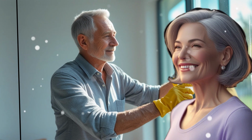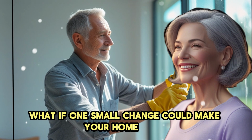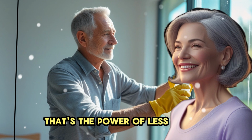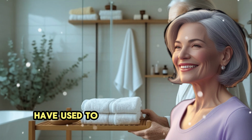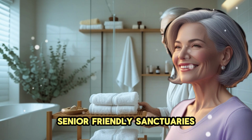Tip 1. Less is more. What if one small change could make your home safer, happier, and feel like a warm embrace every day? That's the power of less is more. A secret American seniors like Dorothy from Virginia have used to transform their homes into cozy, senior-friendly sanctuaries.